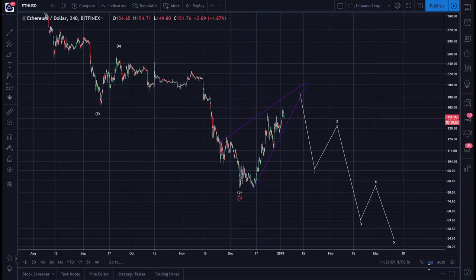Now bear in mind this is a logarithmic, I'm sorry, semi-log chart. Semi-log because the price is in logarithmic format and the time is still in linear format. So if you can see this, and we put back the Elliott waves like this, the pattern and the Elliott waves seem to jive quite well.